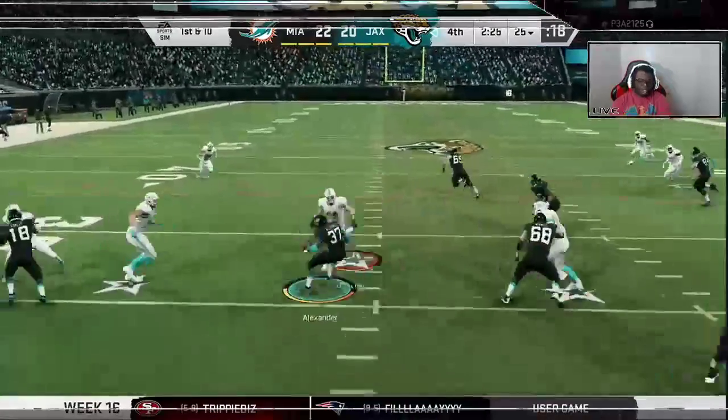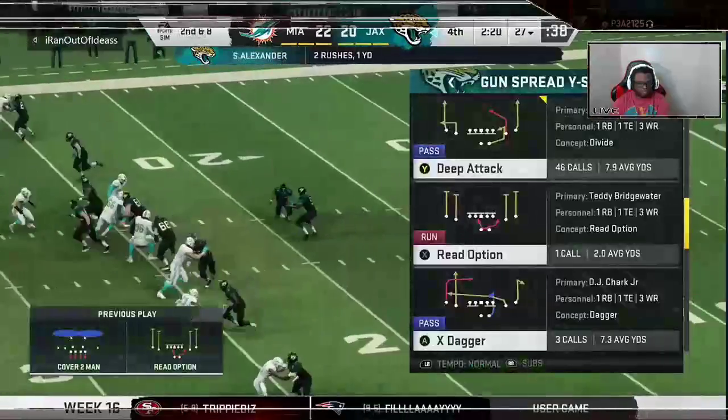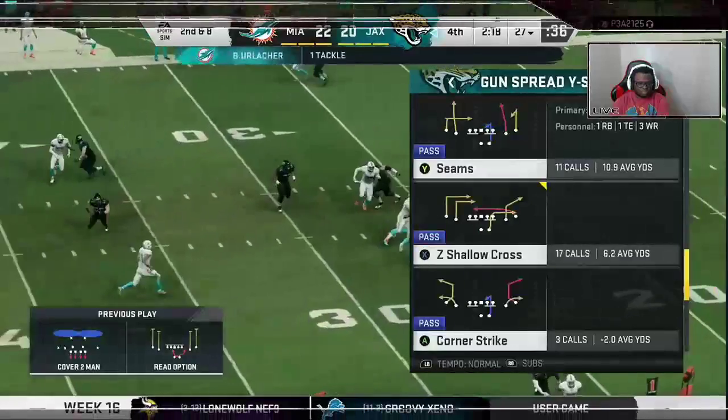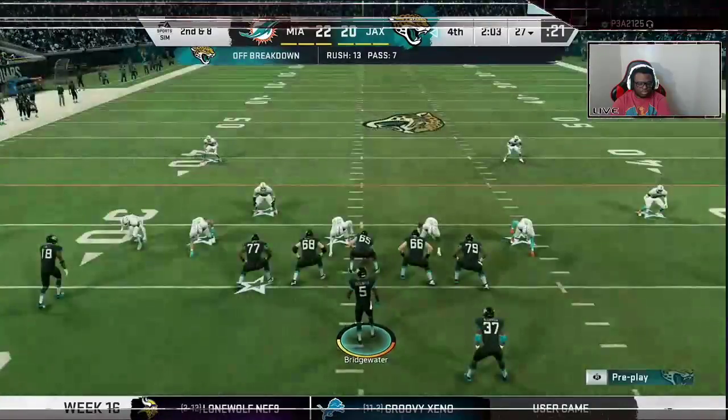Alexander, Brian Urlacher on the tackle. One play drive is exactly what you want on offense. What they have to be careful of is not having a letdown. It was real easy last time. They can't expect that going forward. Yeah, we'll see if it's that easy here.